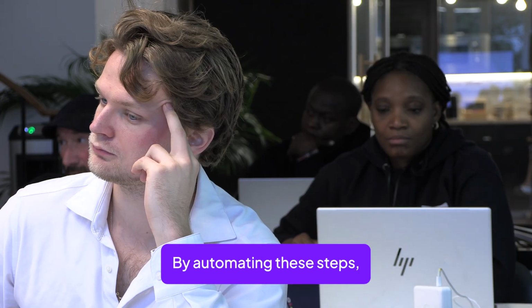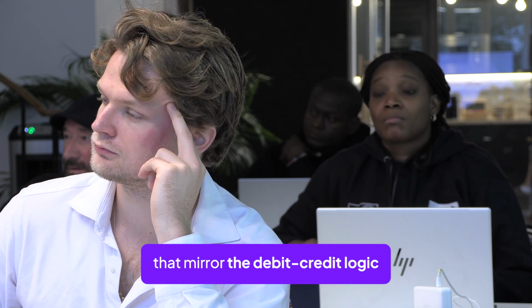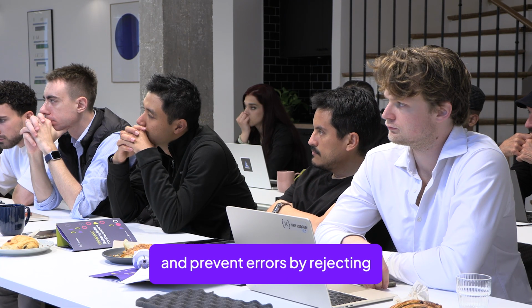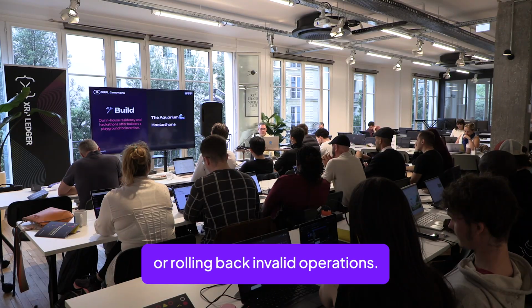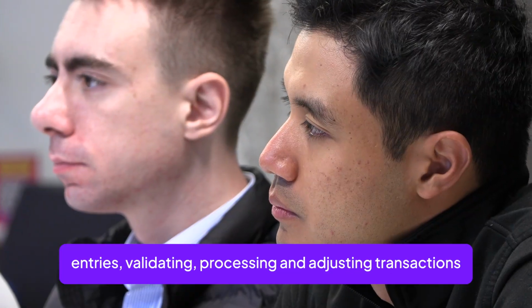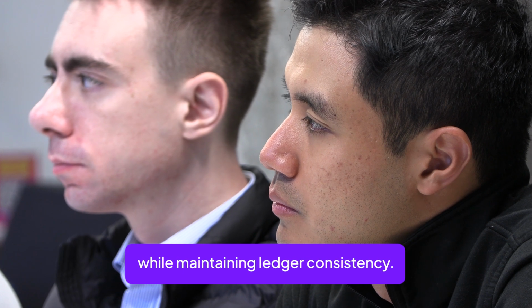By automating these steps, blockchain hooks act like smart contracts that mirror the debit-credit logic of accounting systems. They ensure secure, reliable transactions and prevent errors by rejecting or rolling back invalid operations. In summary, blockchain hooks function similarly to automated accounting entries, validating, processing and adjusting transactions while maintaining ledger consistency.